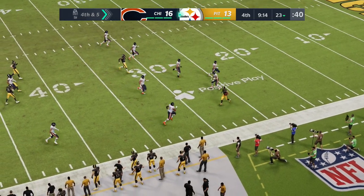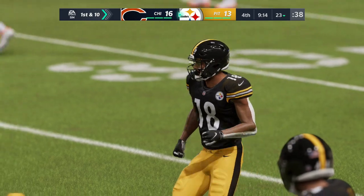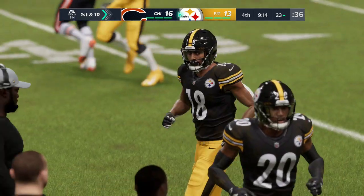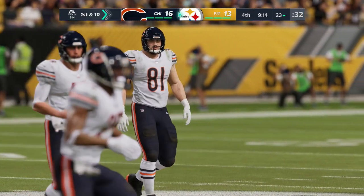The call for a fair catch, and it's made at about the 23-yard line. It'll wind up just a 35-yard punt, no return, and the offense will take over with a new set of downs.